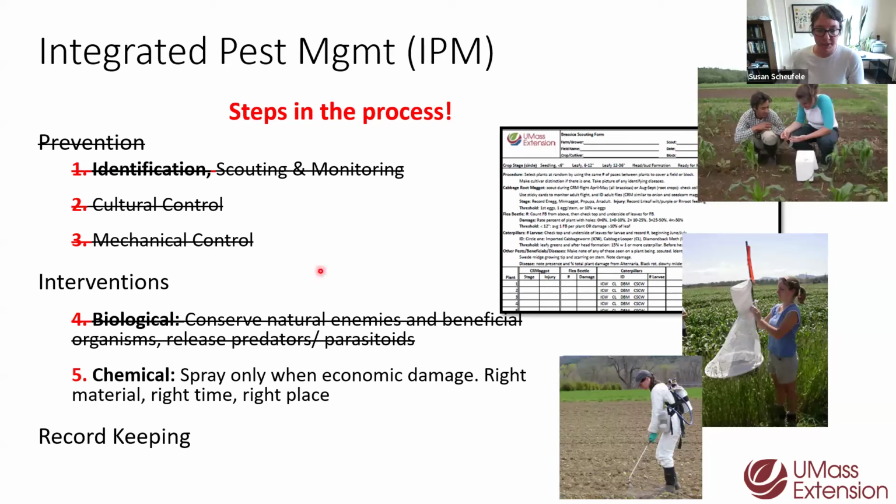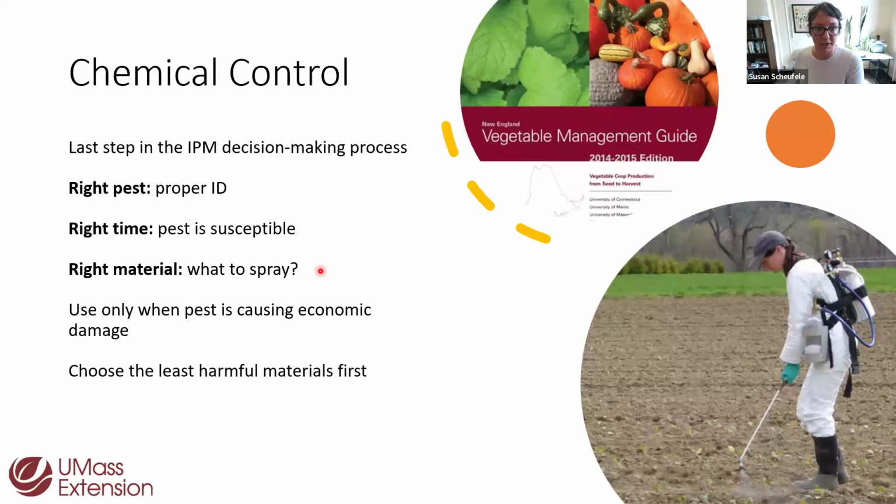I don't have anything on potato beetle, and I'm going to skip it for now. I don't think there is a good biocontrol for potato beetle, is the short answer to that question, unfortunately.